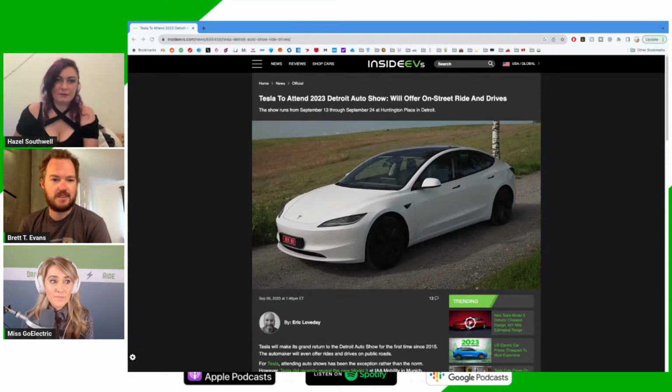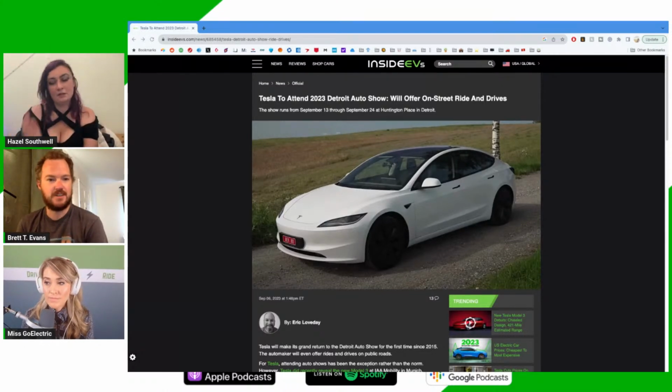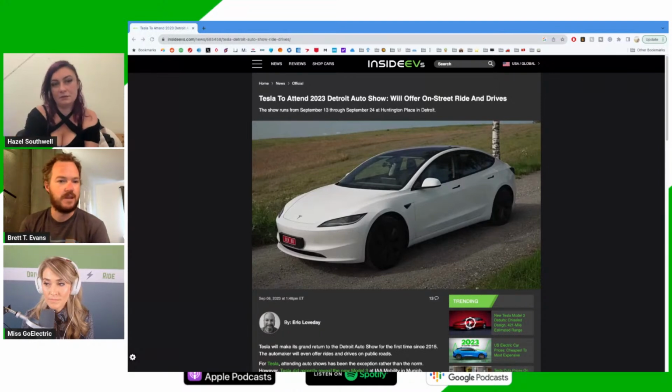It's kind of a fun shot across the bow too, because Tesla's had such a battle until 2020 or something like that with the state of Michigan regarding direct sale. So it's kind of fun that they're showing up on the other guy's home turf and showing off a little bit. It's kind of cool. Yeah, I like that.